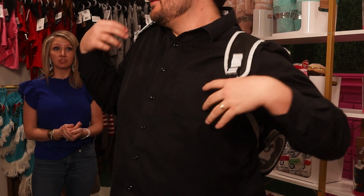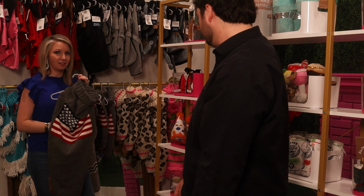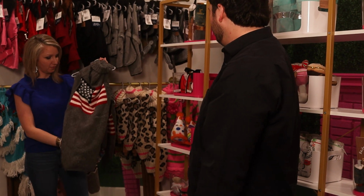So fast forward, I found a really good vendor locally that had these. We got these in, and the things that I have sold these for are as follows. We have sold them for cats, we have sold them for bunnies, we have sold them for guinea pigs, but my favorite is for a pet chicken. A pet chicken. So if you had a chicken, you could travel with your chicken. I love this. So it's the American flag.